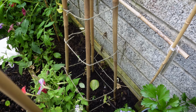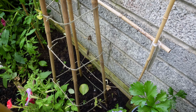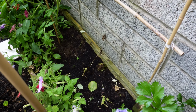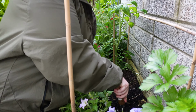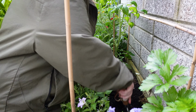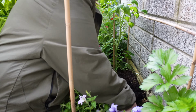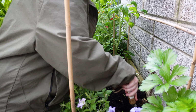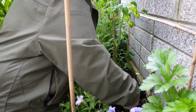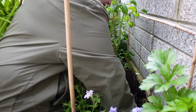So I think what I'm going to do is I'm going to take out this structure and build a new one for the pumpkin to go in. So I'm going to pull that out and I'm going to pop the pumpkin in there. I have never grown pumpkins before, so this is a first for me. It actually came under the squash variety, but I'm really looking forward to it because I feel like it's something that you can get and then just store. They store very well, so it'd be great to get a few from there. Really, really looking forward to that.